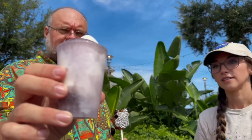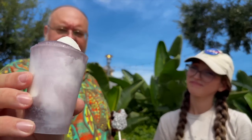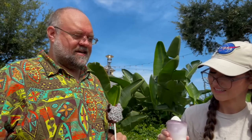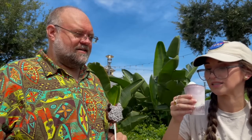Next, we have the Fanta Grape Soda Float. This is a very small cup of grape soda with some vanilla soft serve in it. And as you can see, it's already melting quite a lot, but there you go. It doesn't look quite as appetizing as I would like. I mean, it certainly doesn't look as appetizing now as it did when we first got it. That's fair too.